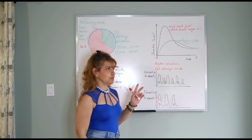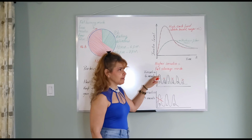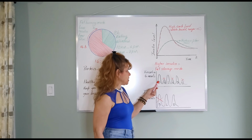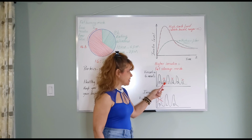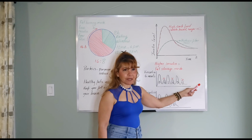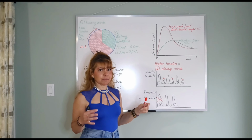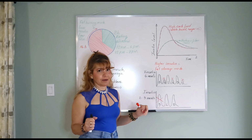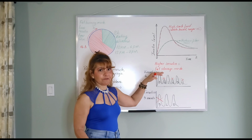So I have these two small graphs here to show you. So for example, this is the insulin level for a person that has like 6 meals a day. So every time you eat, for example breakfast, that's a peak of insulin, breakfast, snack, then lunch, snack, dinner, snack. So every time you eat something, the level of insulin goes up. So that's why sometimes people have a very hard time to lose weight, even if they go to the gym and they are working so hard and they don't see progress because they are constantly picking food.